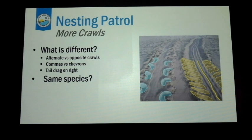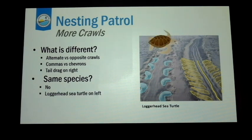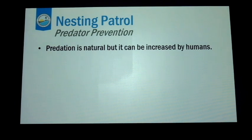So, do we think this is the same species? No, right? Completely different looking crawls. So what's going on here? On the left, we have the loggerhead, and on the right, we have the green. So we know that these were two different species of turtles that just happened to crawl up right across from each other.